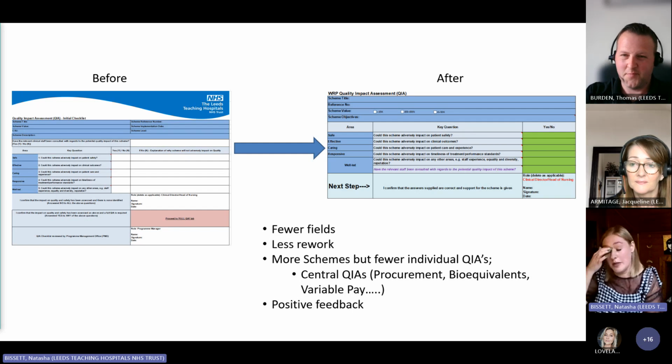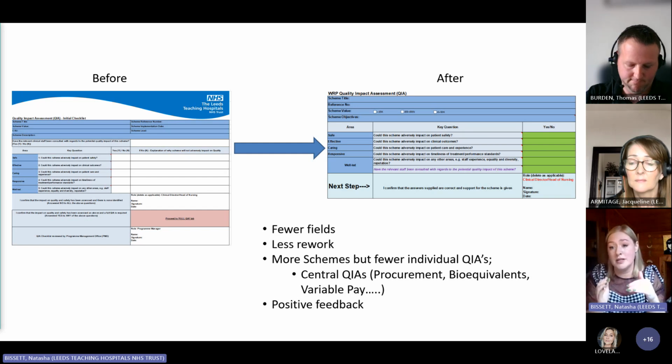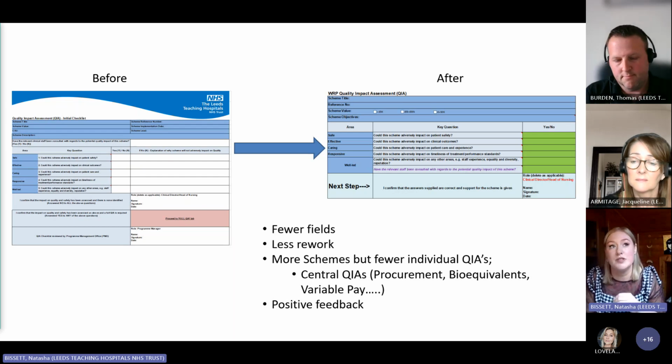And I think worth noting, we actually achieved 100%, didn't we, last year? By the time we closed it down, we had a QIA for everything that we needed one for, or an understanding of why we didn't need one. So did it fall into that bucket of it's a bioequivalent or it's a transactional thing that we don't need to do one for? So it's really helped us in terms of governance as well, and with our audits.